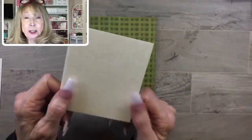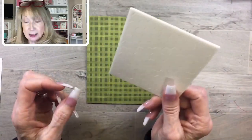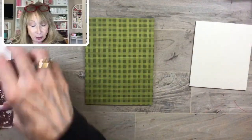Okay, so that's basically our card base. Now I want to warn you, with this card you need a ton of dimensionals. So I actually got out a brand new, not a new pack, but a new sheet. You get three sheets in a pack because we need a lot of dimensionals here. So we're just going to start building our card.